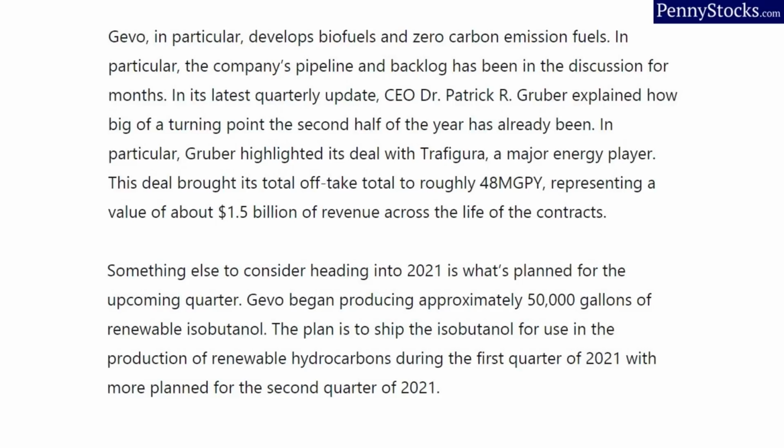Something else to consider heading into 2021 is what's planned for the upcoming quarter. GEVO began producing approximately 50,000 gallons of renewable isobutanol. The plan is to ship the isobutanol for use in the production of renewable hydrocarbons during the first quarter of 2021, with more planned for the second quarter of 2021.